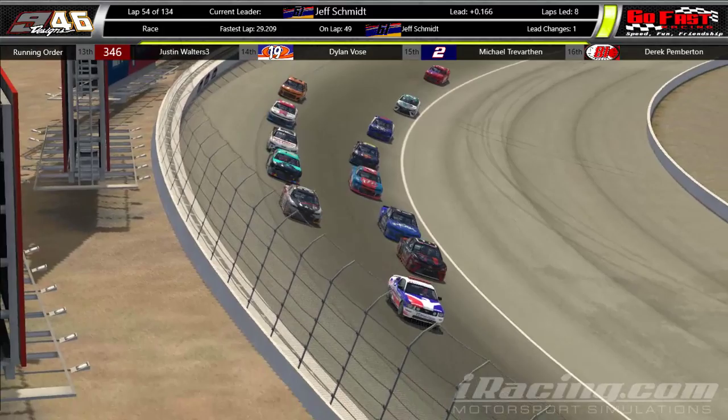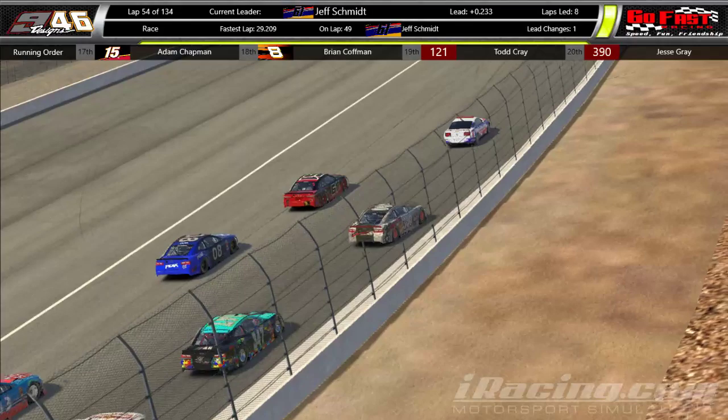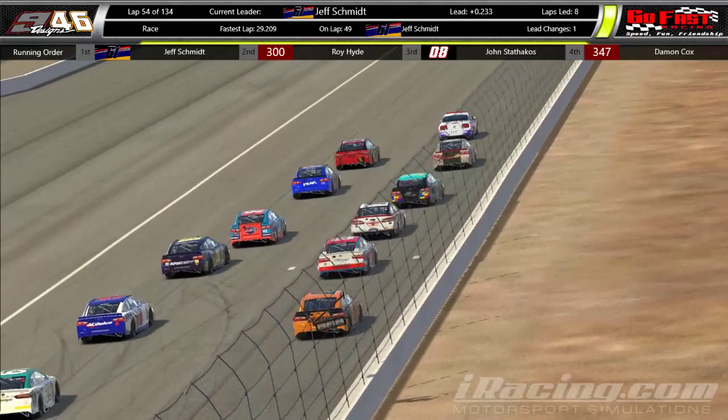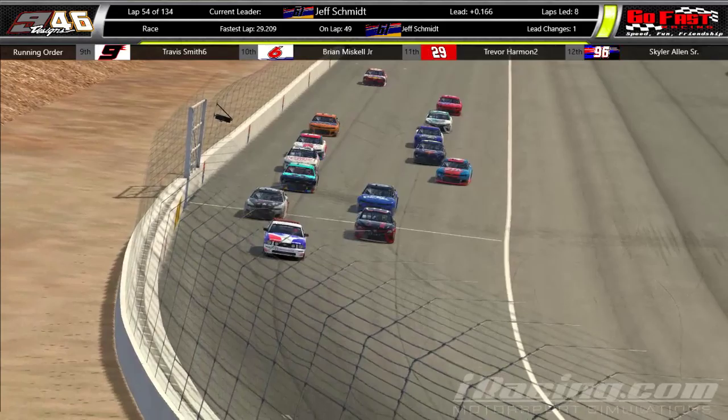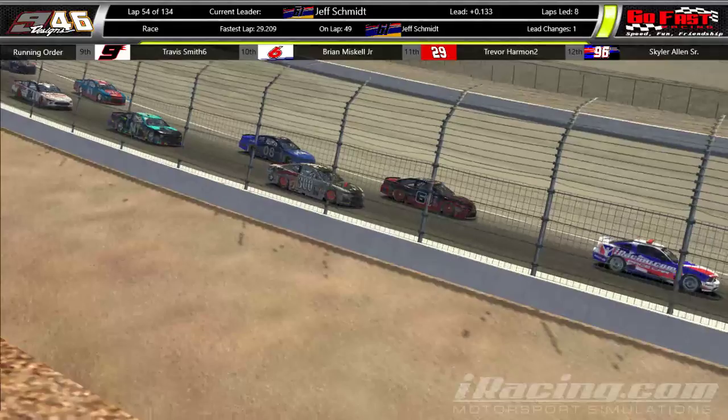Going to be interesting to see if Jeff Smith can fire off the same way that he fired off that last restart, get the jump on Roy Hyde. Roy's got to be wondering if he can get as good of a jump as well and get in front of that 08, as the 347 had his hands full trying to get by that 08. Was able to get to him a couple times, just not able to ever really pass him.